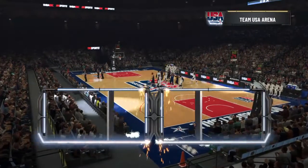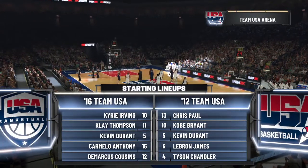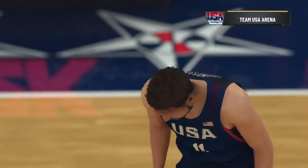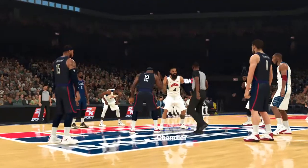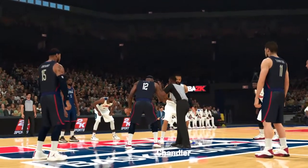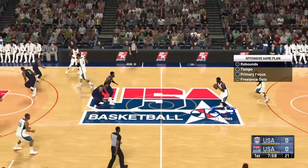Welcome to this Thursday night in the NBA, right here on 2K Sports. Hi everyone, this is Kevin Harlan with Chris Webber and Greg Anthony, our sideline reporter David Aldridge. It's the USA and USA, and it's USA to start out.